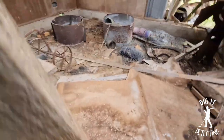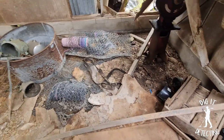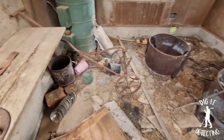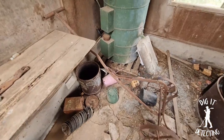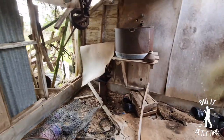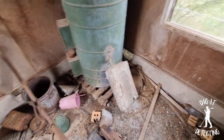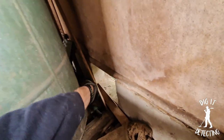See if we can squeeze through here. Whoa, really skinny. Jeez, this would be snake haven during the summer. So this is obviously the machine room. This would have been where the vat was, and basically where all the milk was stored, and where all the noisy machines were.